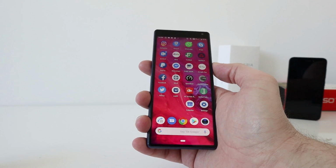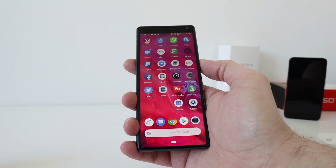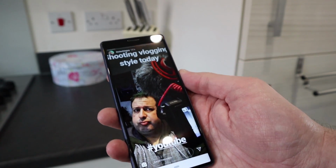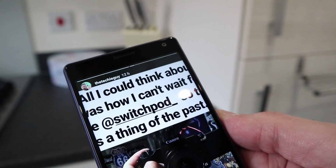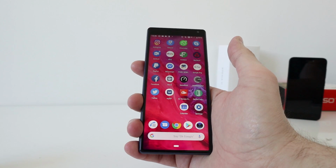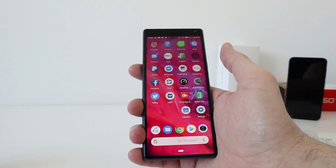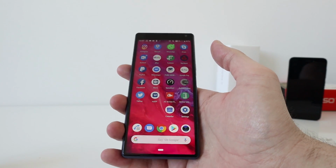One drawback I've noticed about the 21:9, the narrow display, is you fit less. Obviously with the width of the display, you're not going to get much in. And especially using apps like Instagram, when you're looking at Insta stories, you can see the writing at both edges cut off. So it's not properly optimized yet for 21:9 aspect ratio, and some things won't be at the moment. But that's definitely one drawback I've found with that.